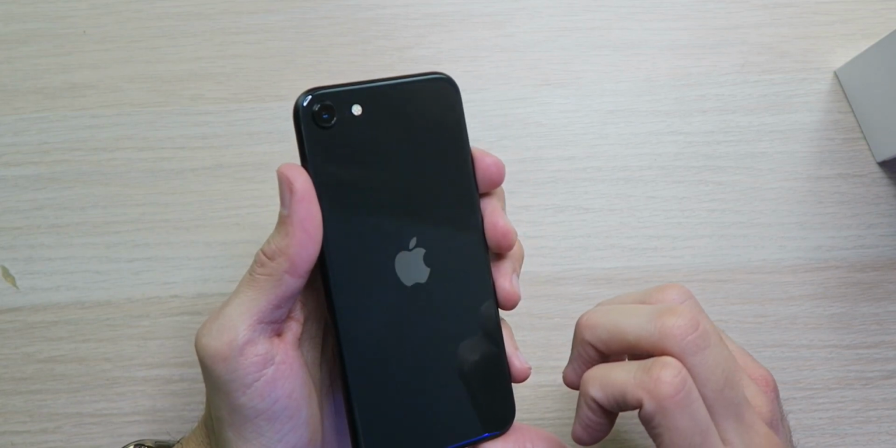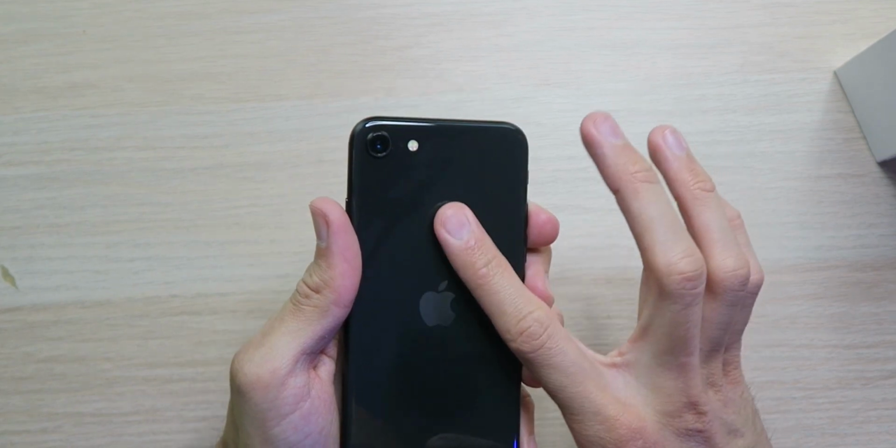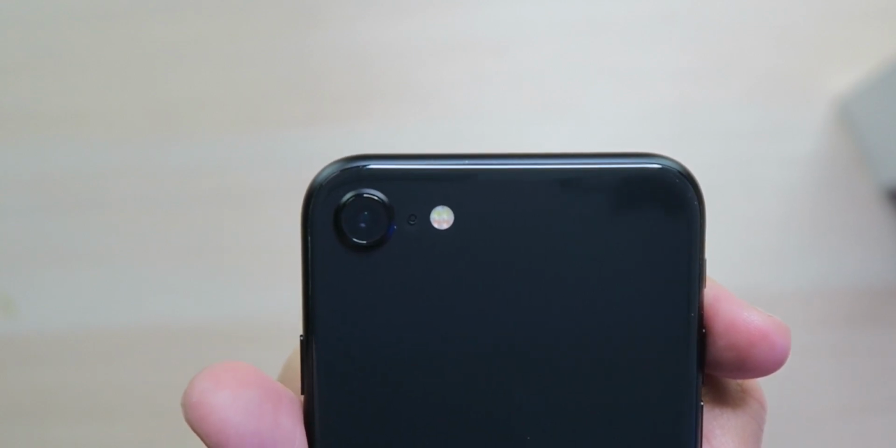The back actually looks more like a really dark gray than black, which looks nice though. I'm liking that. It is definitely a fingerprint magnet. I barely touched it and it's already dirty. We have a single 12 megapixel camera on the back along with a dual tone LED flash and a microphone.